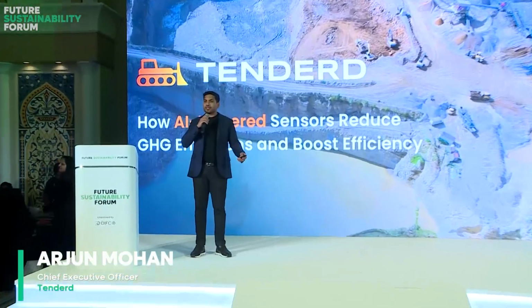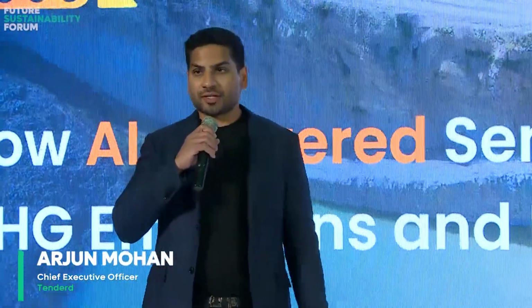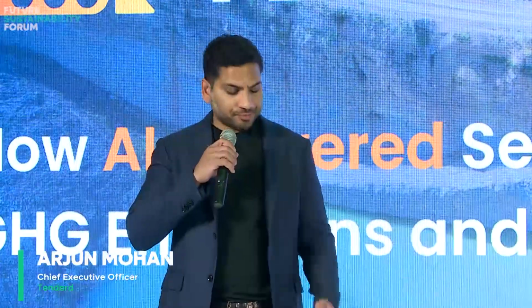Today, we're going to discuss how you can use artificial intelligence to reduce emissions and increase efficiency, specifically for equipment and vehicle operations. So why vehicle and equipment operations? This actually contributes to 35% of global emissions. To give you some comparison, the United States has a target of reducing emissions by 7% each year. So 20% of 35% gets you there.